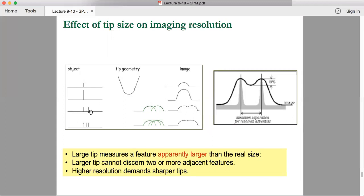But imagine you have two features closely situated. Instead of seeing two features separately, what you will see is one big distorted image. Now imagine there's another feature sitting in between these two. Then the middle feature, because it's too closely situated, will not be resolved. It's just one big distorted image.